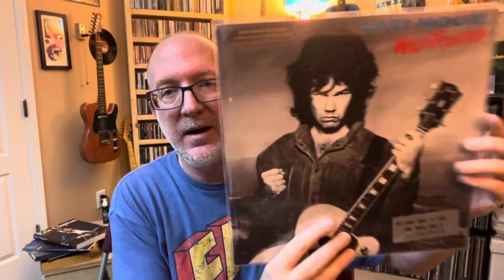Hear a little bit of a click or pop here and there. You know, for $3, I'll take that. This is a great album. Great 1987 original pressing, and pretty cool. So I'm pretty happy about this $3 find.